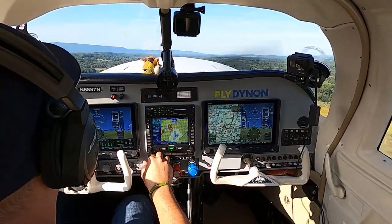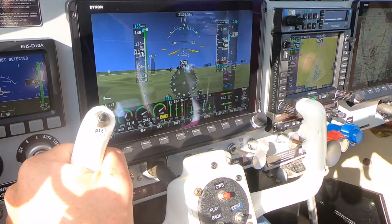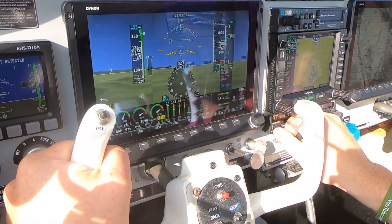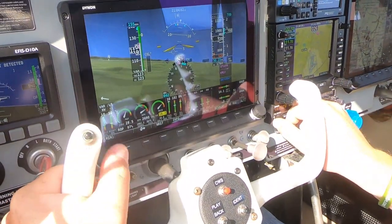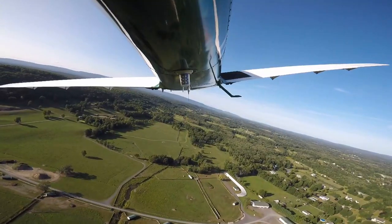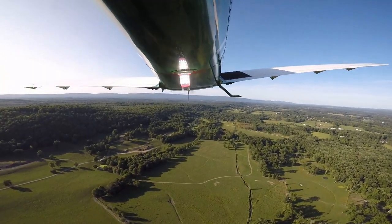And Twin Star 2 Alpha Delta, we're 6 miles to the northwest, and we're descending through 3200 for the left downwind, runway 4, Orange County. And Orange County traffic, moving left crosswind 4, Orange County. Woody, can you guys extend your upwind for a bit, because we're on the 45 right now? I see you, sir. We'll do that.